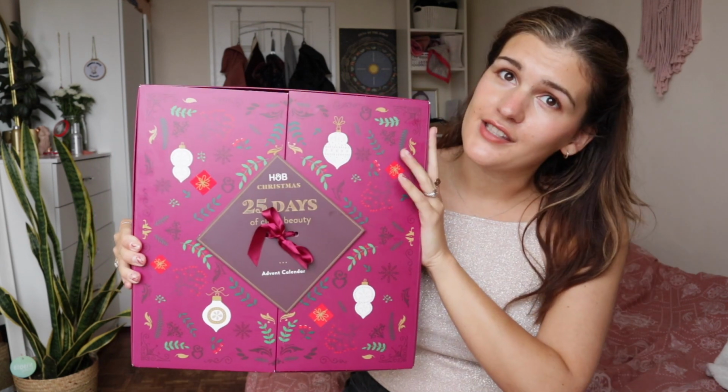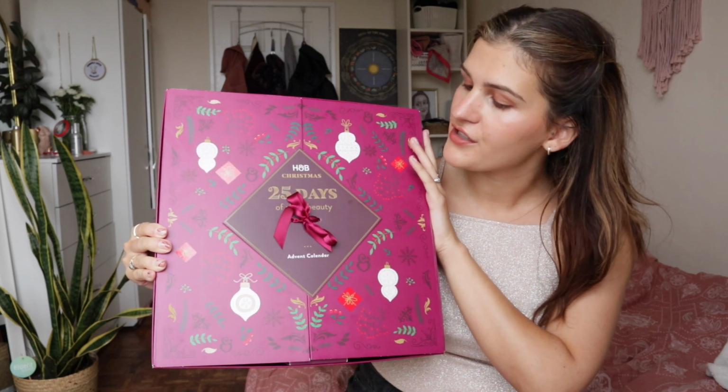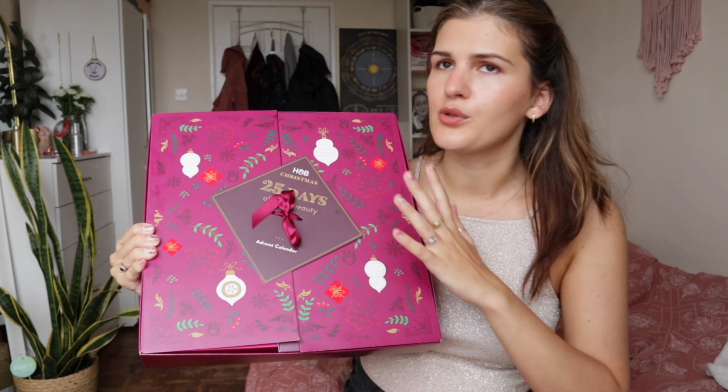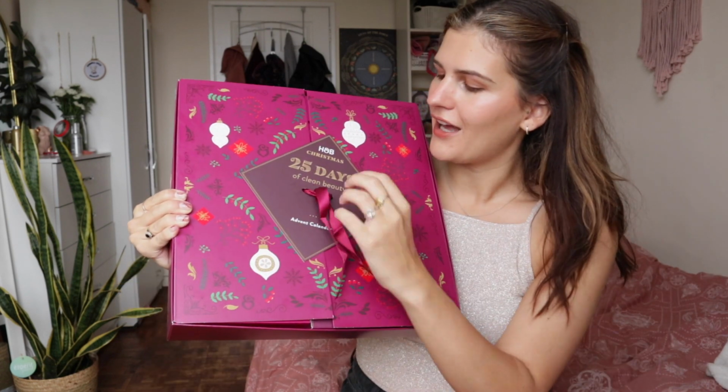As for the sustainability aspect, we'll see what sort of products are included in here, but the calendar itself, bar the ribbon, is all cardboard, so it can all go in the recycling at the end of the day or at the end of Christmas. Yeah, let's get to it.